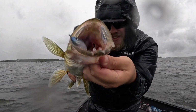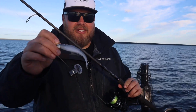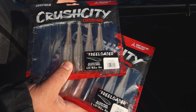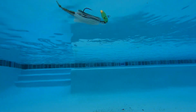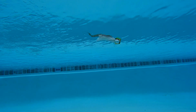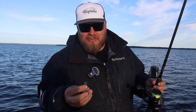And like I said, smelt is the primary thing they're chasing around, so I've just been using these shaddy looking profiles and colors. I think this one's like an albino or pearl or the greenback, but they all are really shaddy colors because this bait was actually designed to be a chatterbait trailer for those bass heads down south. But man, it makes an awesome one for just chasing those big nomadic fish.